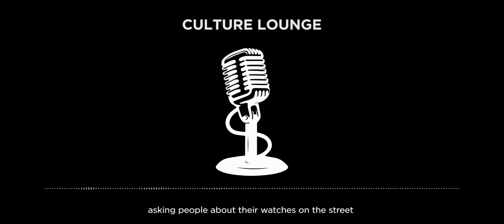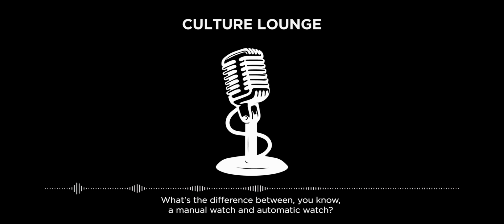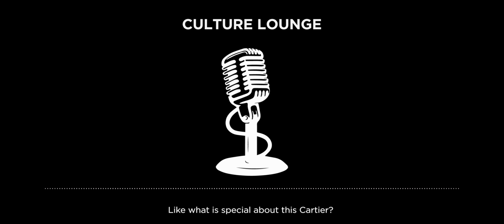I got a lot of followers quickly. I expanded the type of content I did from just asking people about their watches on the street to live buying, going to the auctions, reviewing watches. What's the difference between a manual watch and an automatic watch? What is special about this Cartier?